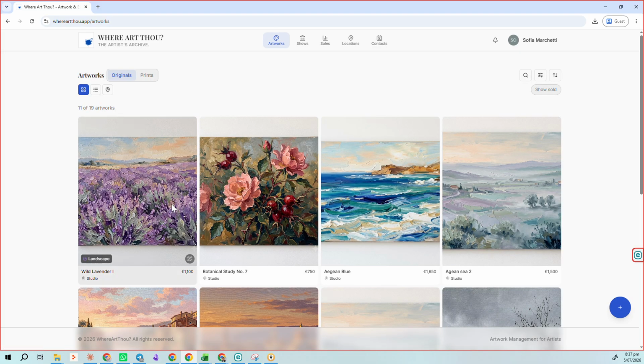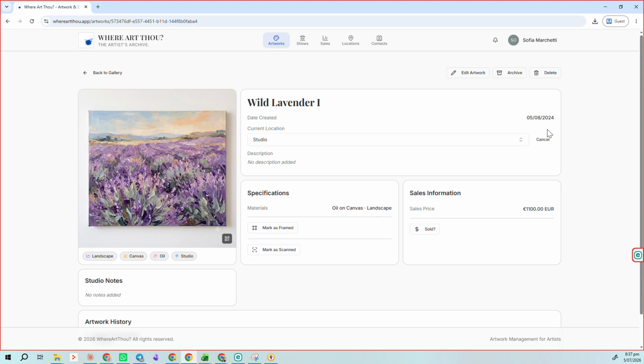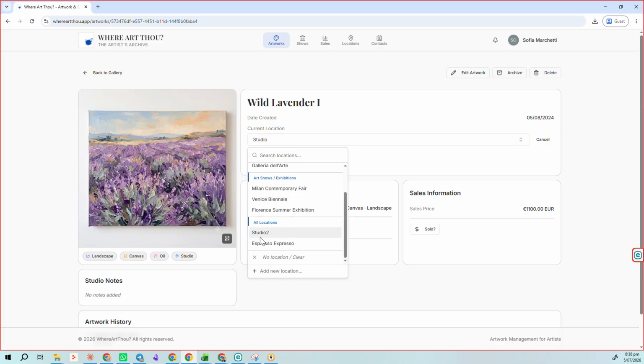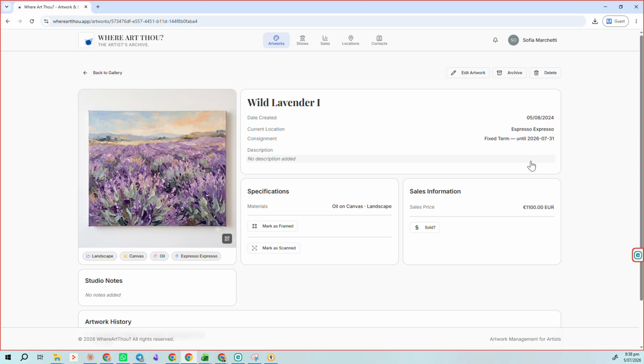If you have more than one studio, you can come directly into the artwork, and if you click here on the right, there's a drop down, and you can change where you want this artwork to go. If you scroll down, you can see I've created a Studio 2, and I've also created another cafe where you potentially would like to have your art. If you put your art at Espresso, for instance, it will come up with consignment, so you can choose indefinite or fixed term. If you want to have this artwork there from today's date, and at the end of the month you want to collect it, you can enter the date and then it'll be fixed term. So now you'll have that on consignment.